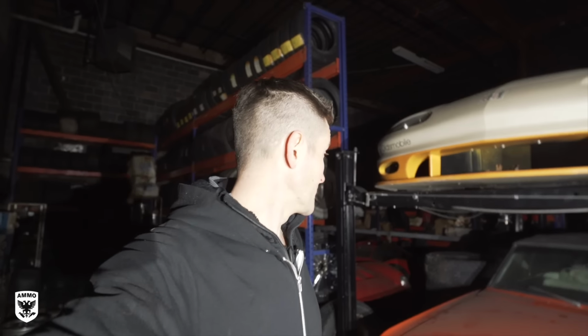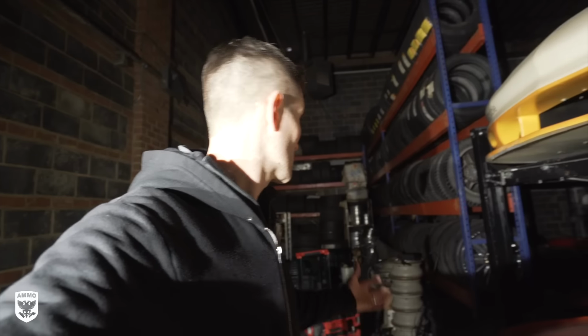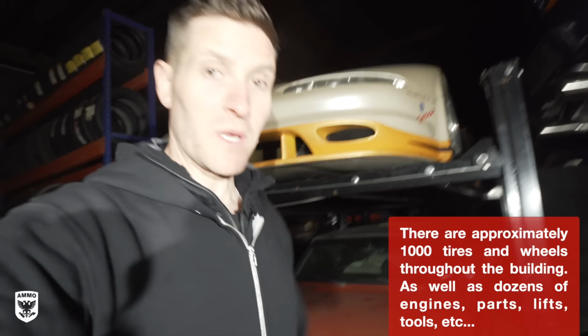Okay, so the first thing we need to do now that we've found the Bizzarrini amongst the 8 million cars that seem to be in here is to set up some lights. So we have some lights, as you can see right here, but certainly not enough to light anything up. We're running extension cords all over the floor. I'm holding the camera because there's just so much going on right now. And there's a bunch of people here, and we're making sure that everything stays the way that it should stay.